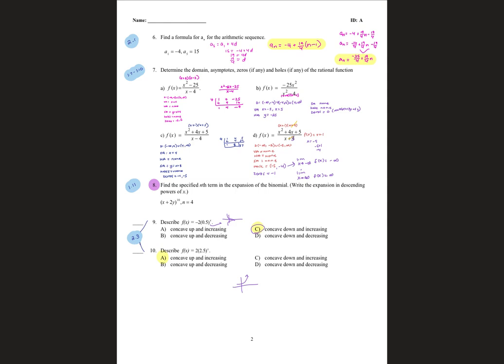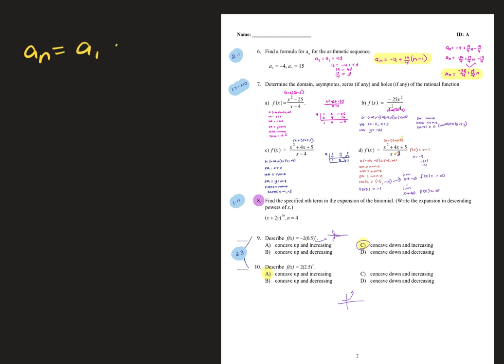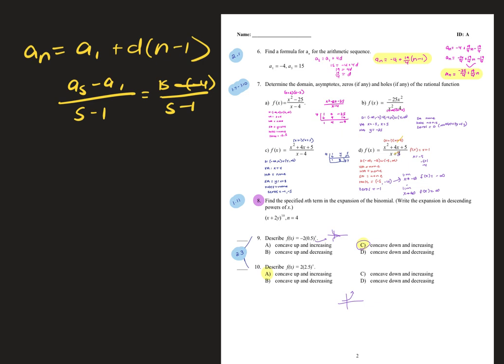Okay. Then after that came arithmetic. So arithmetic is another formula you need to know. A(n) would equal A1 plus D times n minus 1. And 6 says find the formula for it. And it gives you A1 and it gives you A5. So there are 2 ways to find D when you're not given sequential terms. One is use it like slope. Do A5 minus A1 over 5 minus 1. So it'd be 15 minus a negative 4 over 5 minus 1, which is 19 over 4. And that is D.